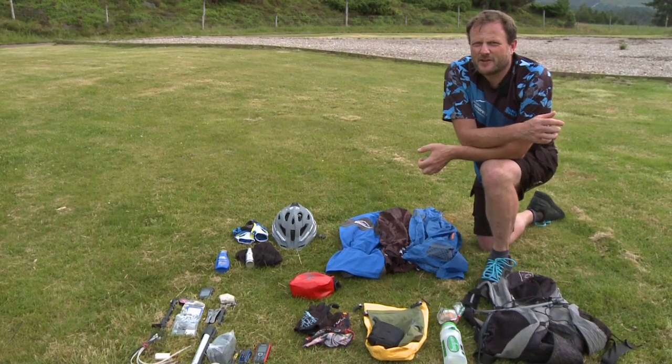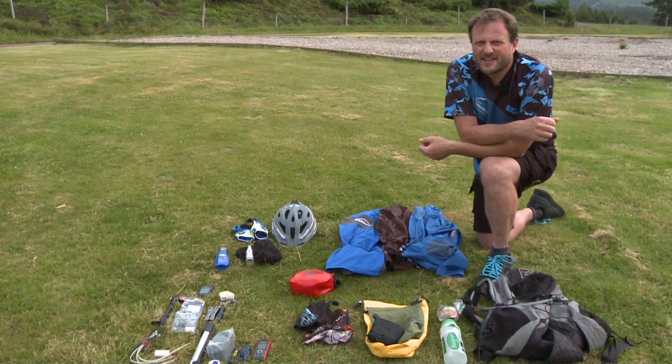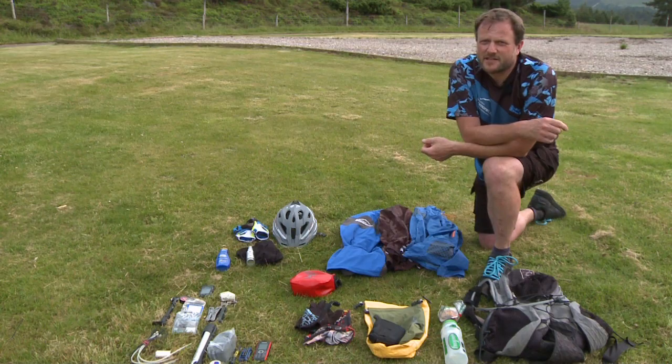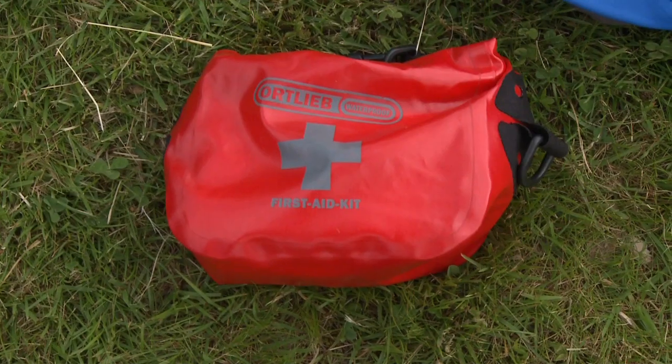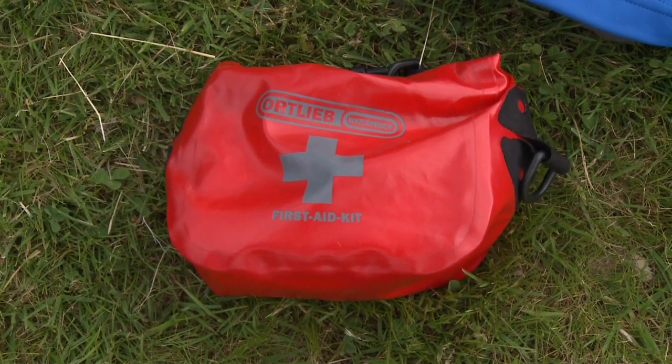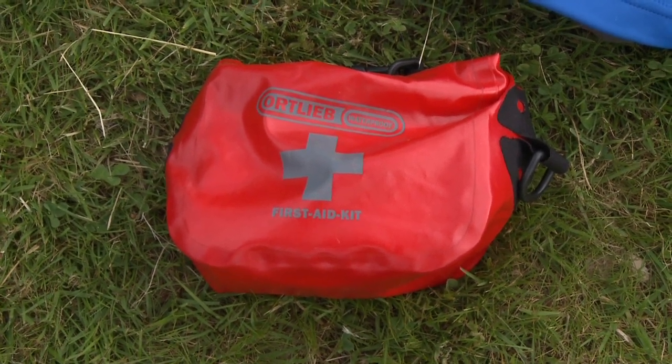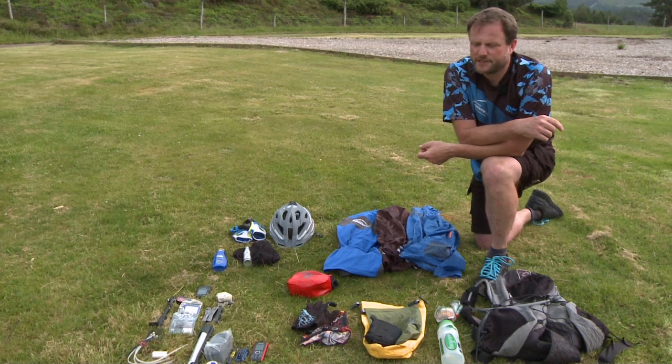We do tend to have adventures on our bike. We often have little spills, which we might get a graze or whatever, so it is worth taking a simple first aid kit. I'd put that in a waterproof bag because it tends to live in your rucksack, you forget about it, and there's nothing worse than when you need it, it gets out and it's all mouldy.